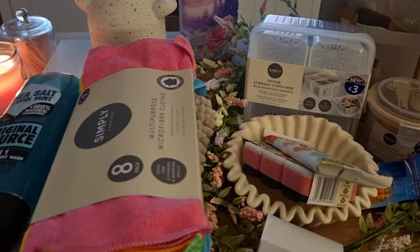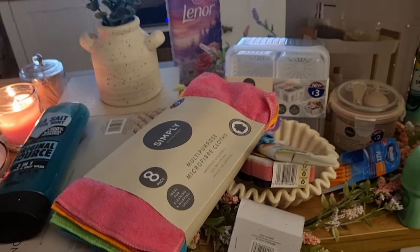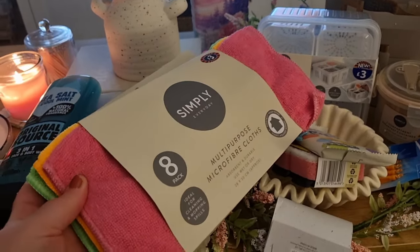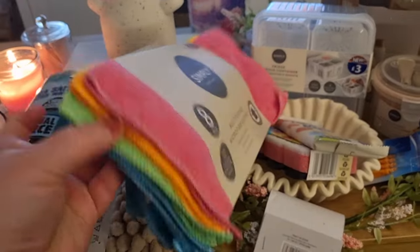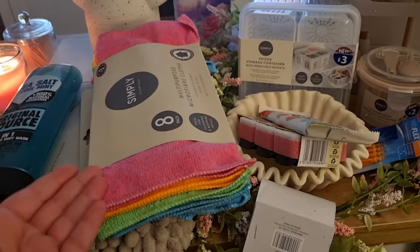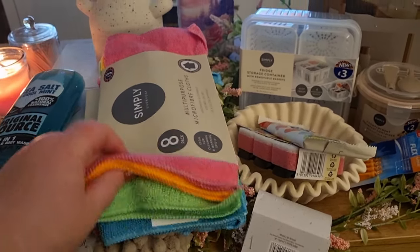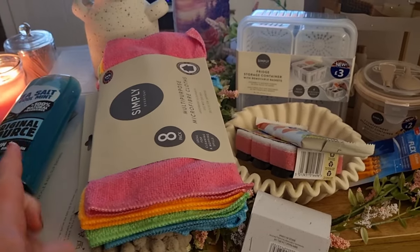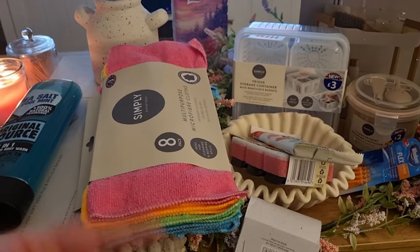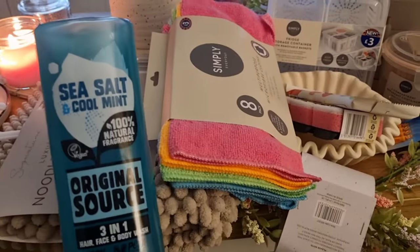And then for £3, I got some multi-purpose microfiber cloths. Now, this is a really good price because sometimes they can be really expensive. Sometimes they're like £2 for a four pack. So £3 for eight is a bit of a steal. So I stocked up on those. The trouble is, I do try and wash them and keep them, but they just disappear in this house. I don't know what happens to them. So in a couple of months, I'm probably going to have to buy more. But I do use these, and I prefer to use these than the wipes that I've got. I do buy the wipes, but I prefer to use the cleaning spray and then these because I can obviously wash them and use them again. So I got an eight pack of those.